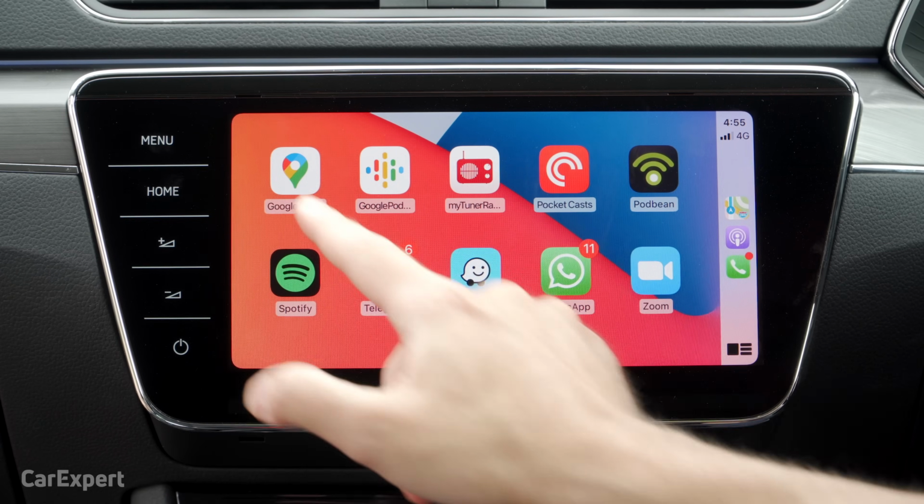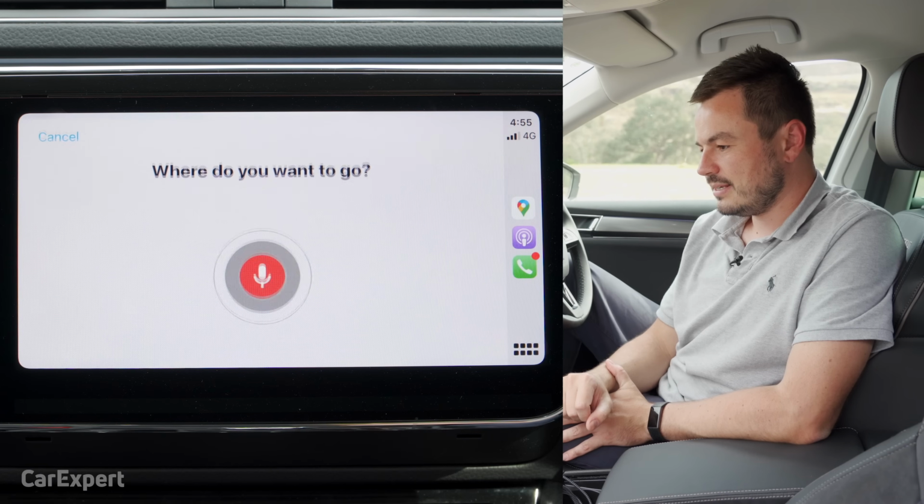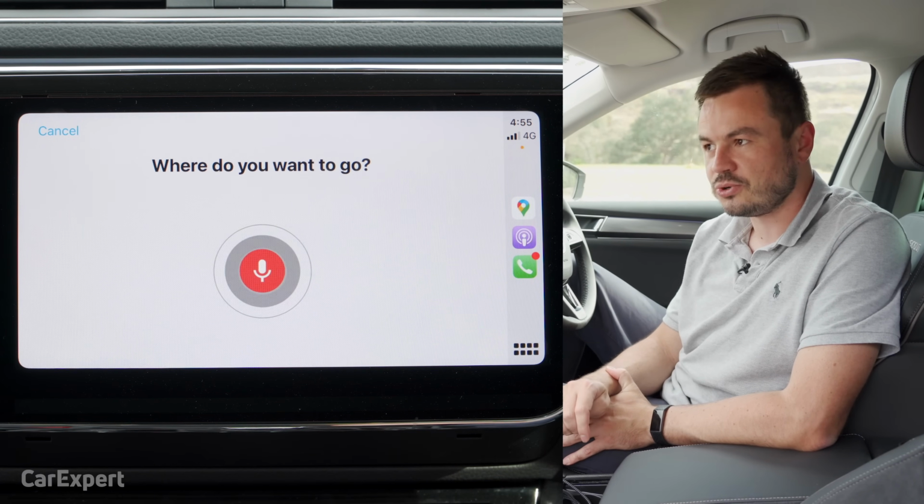Let me try Google Maps instead. We'll give this a shot. Find a ChargeFox charging station in Caulfield, Victoria.